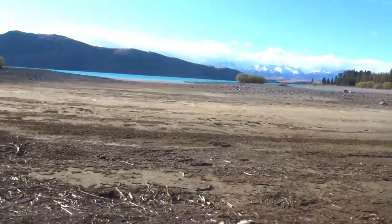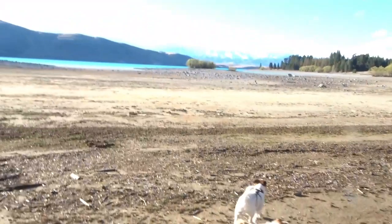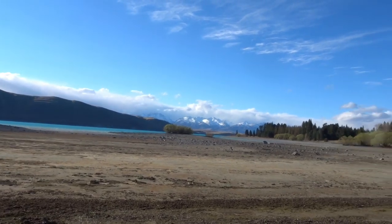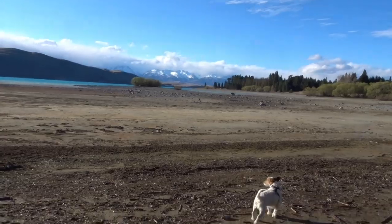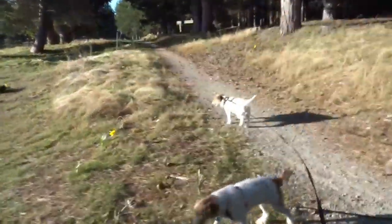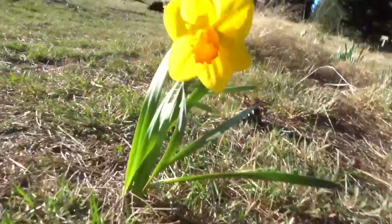So normally the water is right up to here, but I have never seen this lake so low. So luckily there's a whole lot of snow up in the hills to fill it up when it melts. Sheesh. Spring! And the little flowers, and we got a daffodil. See, just because I finished the trail, still doing some flowers.